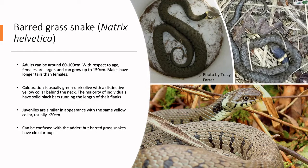The juveniles are really similar in appearance. They're just like little versions of the adults, but they're around 20 centimeters long. They always have that yellow collar that I was talking about.